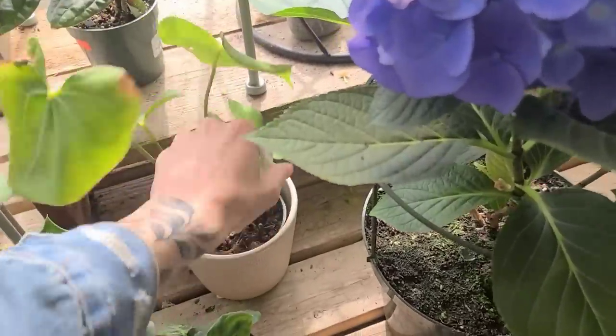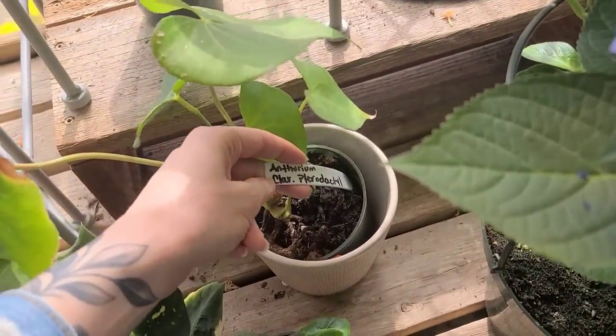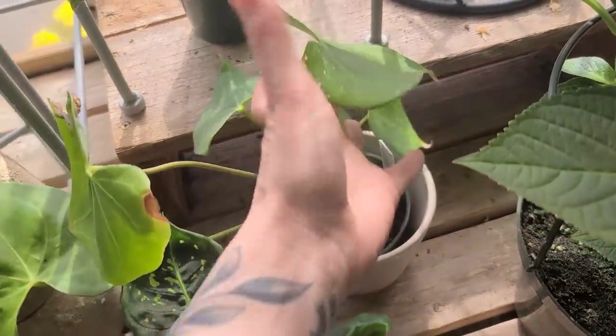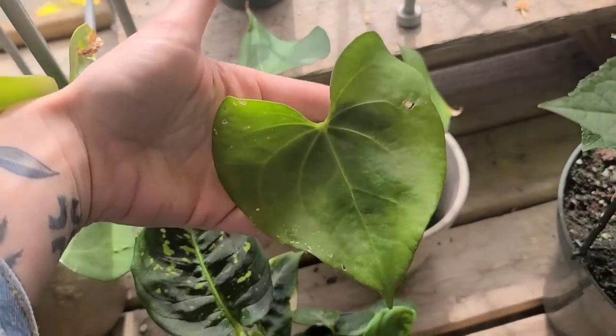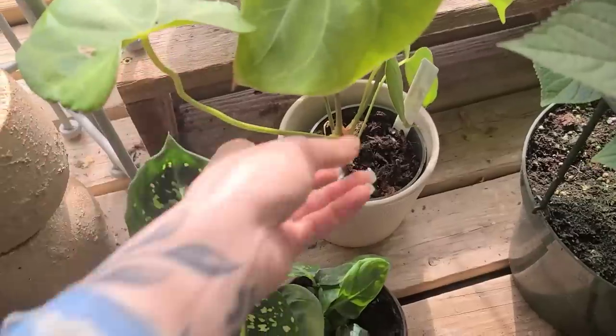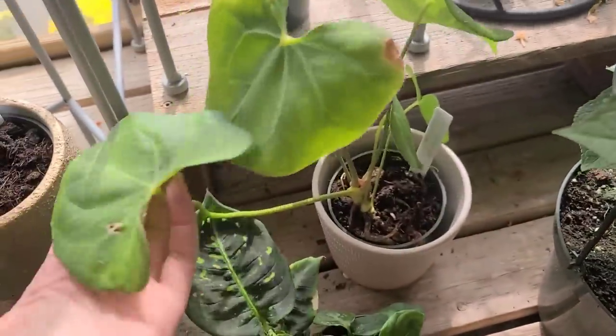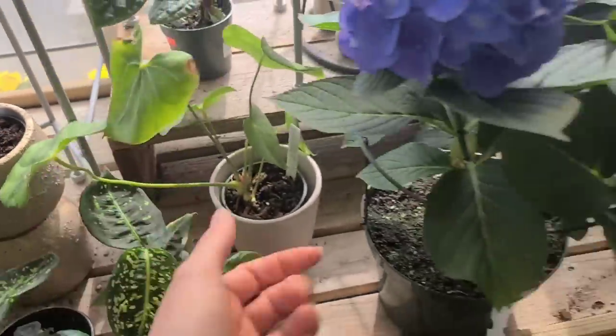$45. And it is the anthurium clarinervium pterodactyl hybrid. The clarinervium gives it that nice heart shape. And the pterodactyl kind of changes the way it grows a little bit and the texture of the leaves. Really cool hybrid.